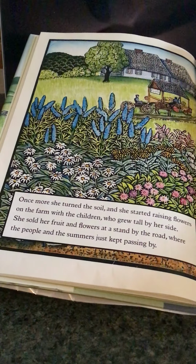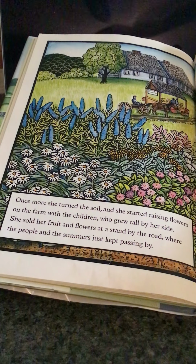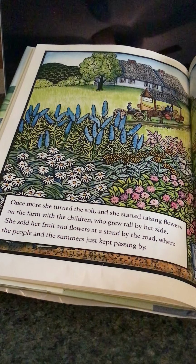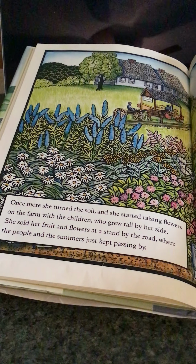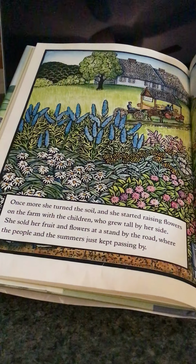Once more she turned the soil. She started raising flowers on the farm with the children who grew tall by her side. She sold her fruit and flowers at a stand by the road where the people and the summers just kept passing.